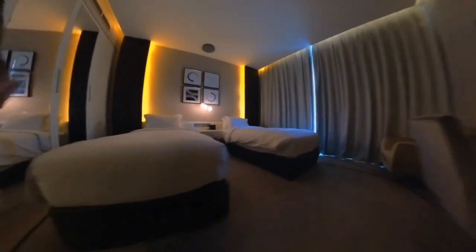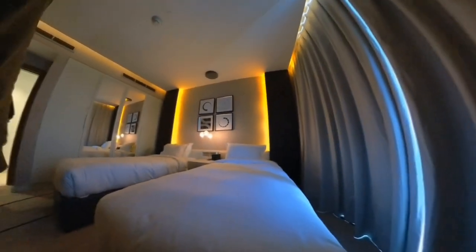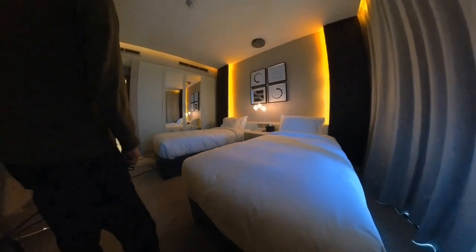Basically, it's the same. I mean, two bedroom. This is the first one. And this is just for demo, right? Demonstration, right? No, it is owned by my Saudi landlord. Oh, sorry. Saudi landlords, they own it. Oh, they own it. Yeah.